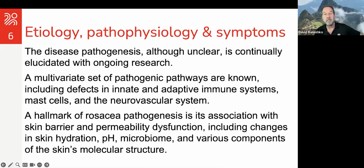The hallmark of rosacea pathogenesis is its association with a skin barrier and permeability dysfunction, including changes in skin hydration, pH, the microbiome, and various components of the skin's molecular structure. So that being said, part of the way of perhaps helping rosacea patients manage it and reduce flare-ups is taking care of the skin itself, using different either medicated creams or over-the-counter creams that can address some of these issues.